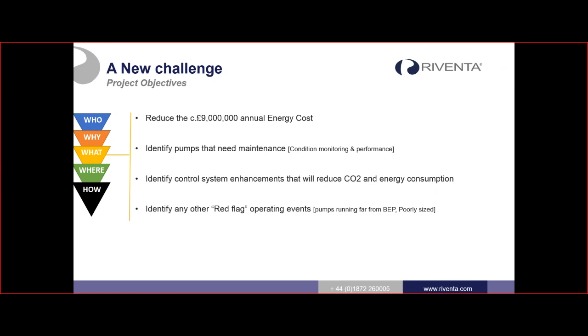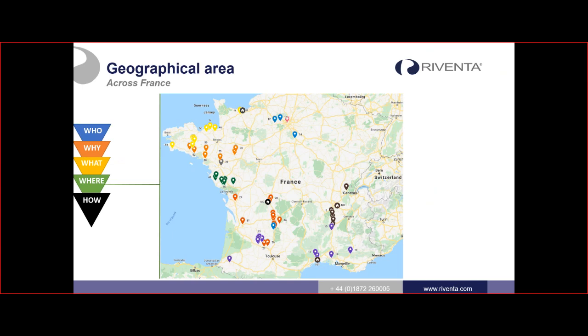identify pumps that need maintenance, so taking into account the condition and hydraulic performance, improve the sustainability of operating these plants, heading towards the net zero objective, reducing energy consumption and extending asset life, and red flagging anything that we find that needs to be dealt with.